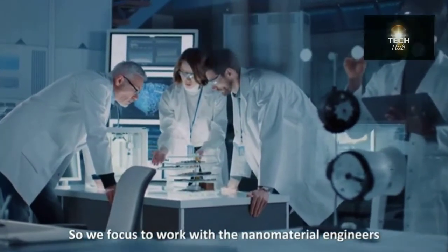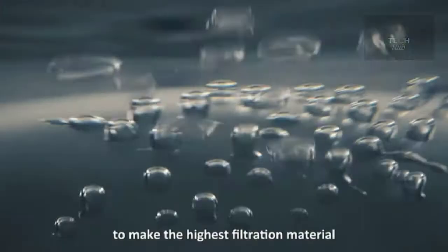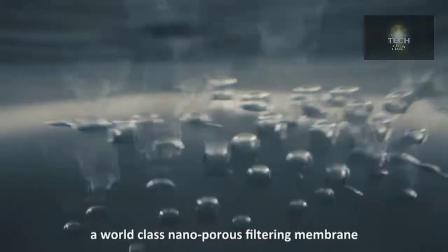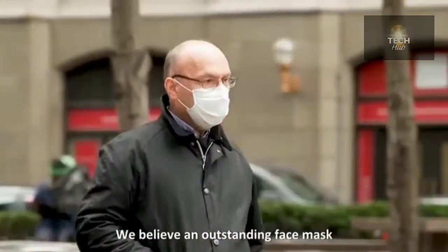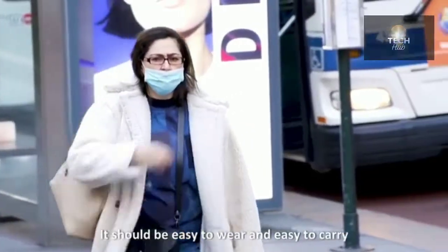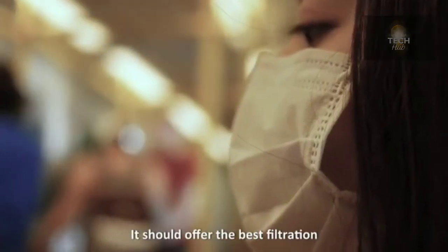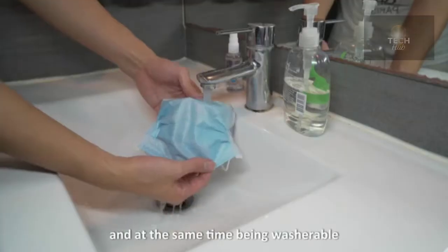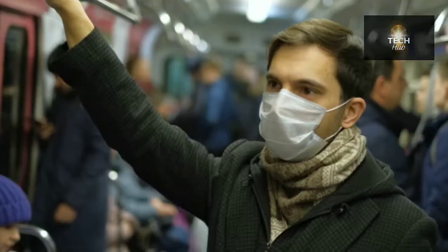So we focus to work with the nanomaterial engineering to make the highest filtration material, a world-class nano-purpose filtering membrane. We believe an outstanding face mask should be widely accepted by most people. It should be easy to wear and easy to carry. It should offer the best filtration and at the same time being washable, breathable, comfortable, and lasting.